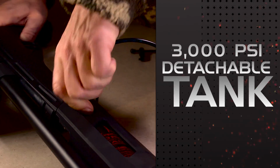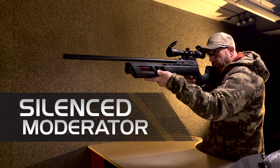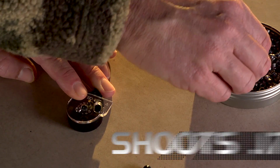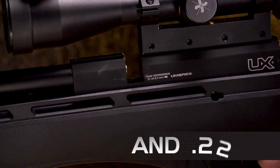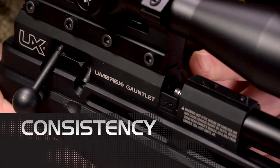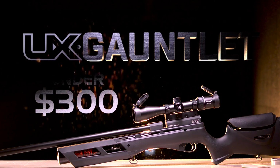A gun that's virtually silent enough for you to pick off prey without disturbing nature. A multi-shot repeating rifle that places pellets one on top of the other. We created this air rifle for folks devoted to the love of consistency and dependability. You get it all for under $300.